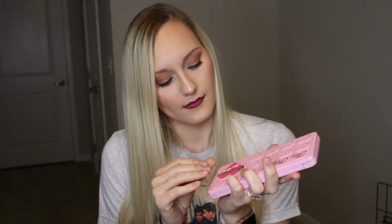But I think that this is a good palette, and I should keep it out and use it more because it's not a bad palette at all, and I think that this is on par with all the other chocolate series because this is part of the chocolate series too, and I think it's on par with the rest of them.